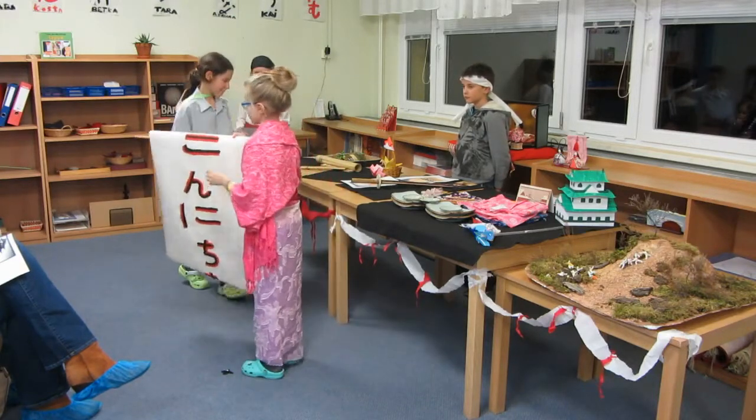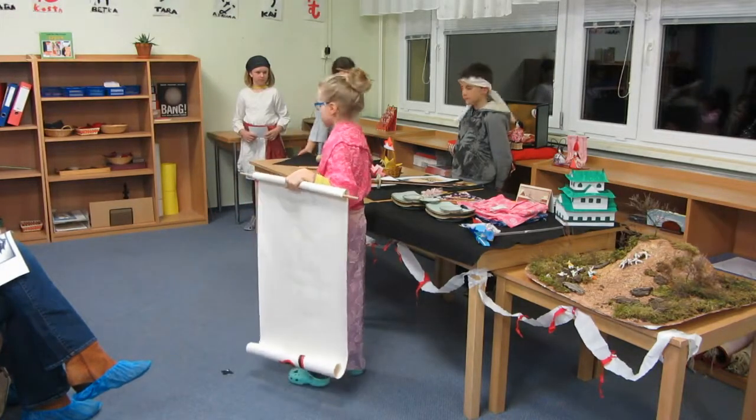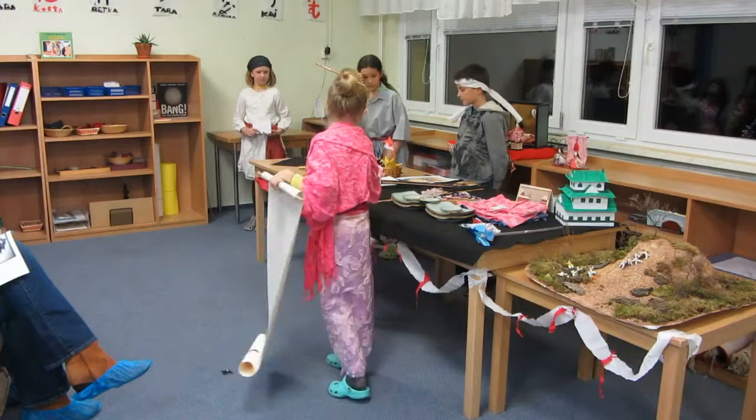Yeah, and then I also did some origami. They're up on the table. There's a crane, there's a yako-san, and a samurai helmet.